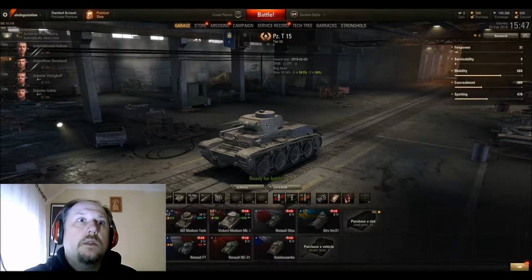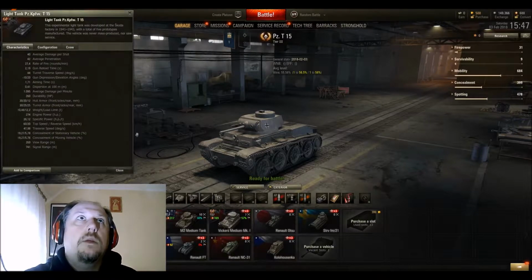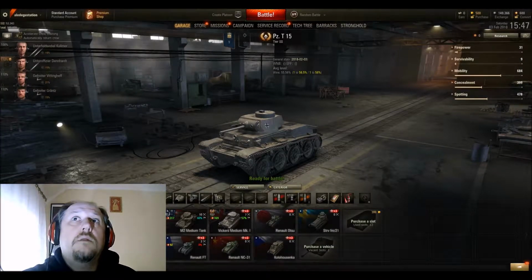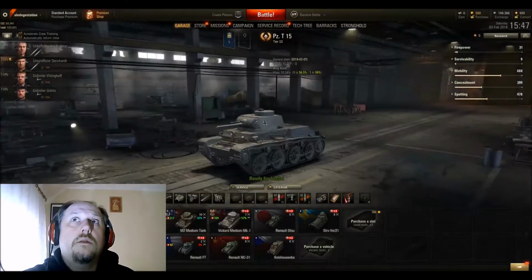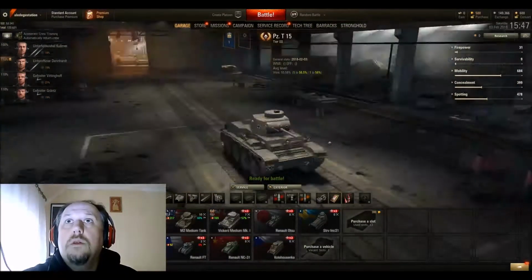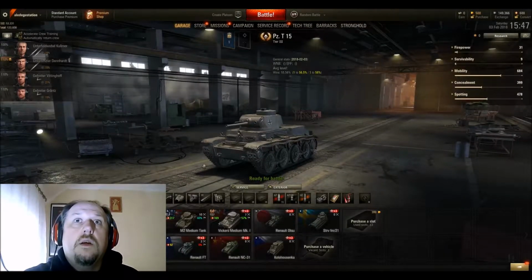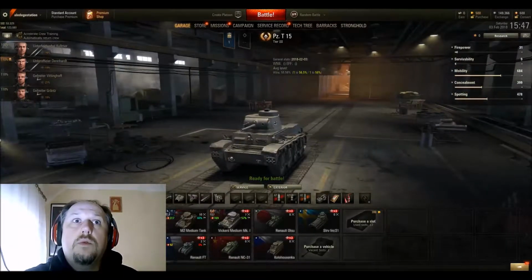This one is a World War II design. Experimental light tank was developed at the Skoda factory in 1941-43 with a total of five prototypes manufactured. The vehicle was never mass produced, nor was sold service. You know, they had the better tanks already, so they didn't need a light tank at this stage of the war.